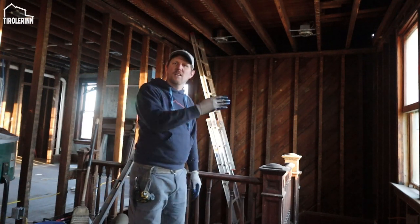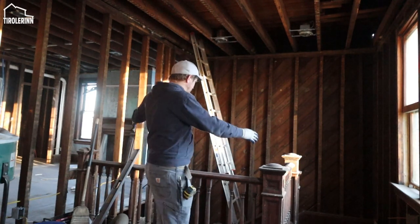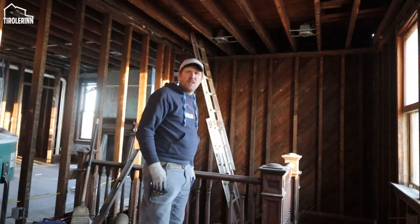So what do you guys think? Central of the room or central of the opening for the staircase itself?